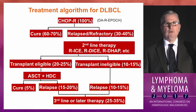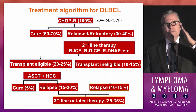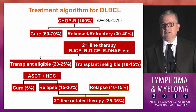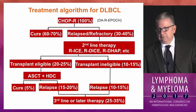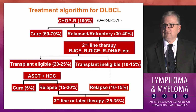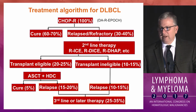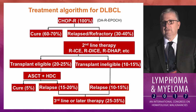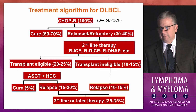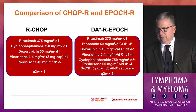Clearly this moves very quickly from being a highly curable situation to a sometimes curable situation, but usually not, to a much more dismal outlook. And we heard a lot about CAR T cells and other novel treatments. You'll hear in the next talk from Sven DeVoe about new things coming along for the relapse setting, but this is really focused on, is there anyone as of today where we should do something different than R-CHOP to try to move things to the left of this algorithm as best as possible.